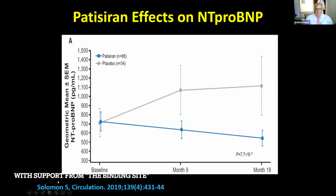So these are data from the Apollo A trial that included patients with polyneuropathy, a significant percentage of which had concomitant cardiomyopathy. And you can see here, these are a surrogate endpoint, NT-proBNP, and over time, NT-proBNP tended to rise quite dramatically in people on placebo, and in those on patisiran, there was a robust and significant difference between the 2 cohorts with a decline over time, suggesting a cardiac effect.